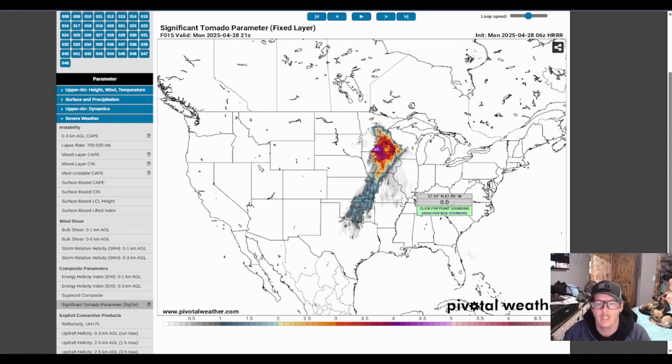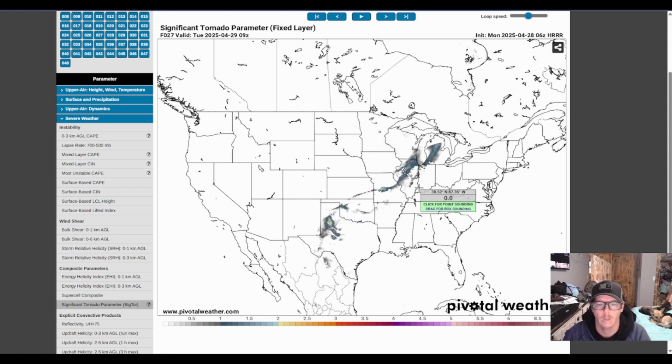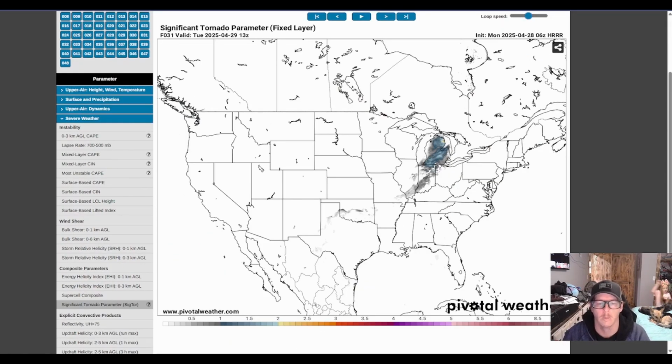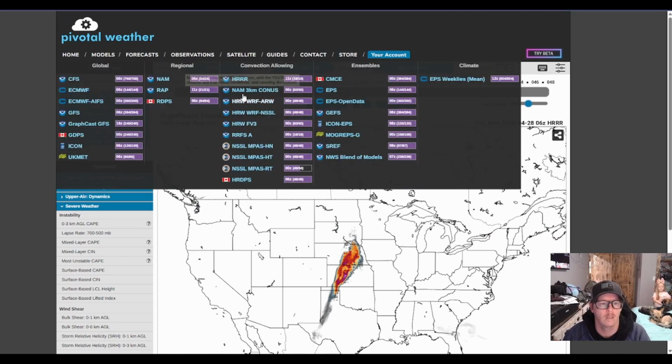But the highest chance of tornado activity is today and tomorrow, and that's going to be up here in the northern Midwest. I think that's what they're called. So if we do get any sort of tornadoes down here in Oklahoma, I will be going live no matter how late it will be to keep an eye on them to make sure that they're not going to be coming towards us.